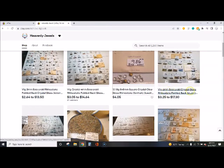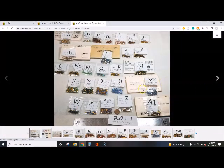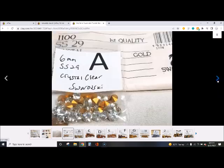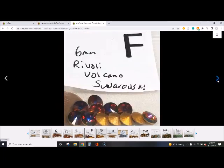And see, 6mm Swarovski crystal glass. So when you see that, don't think, oh, that means it's new. They're not new. You can see right here the parcels they're coming in. They're old, they're new old stock. Ooh, look, she has a chart right here that shows you the millimeters. And see, there's SS and PP, and that stuff was so confusing to me when I started. But see, her pictures are really clear, you can see. And she has all these different colors.